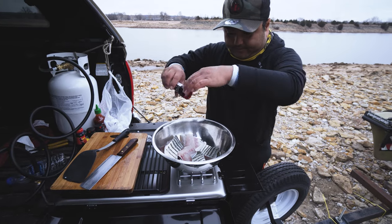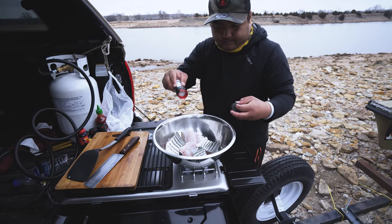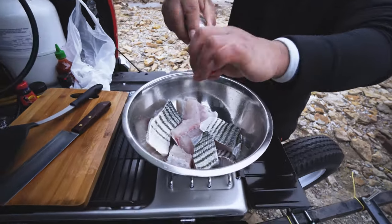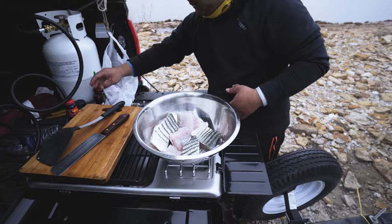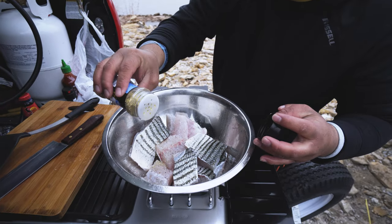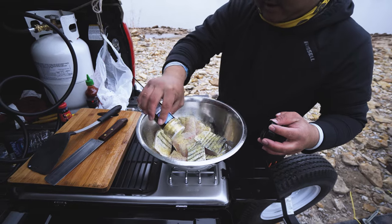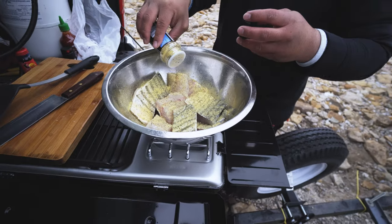Season this sucker right up. Sea salt. A little bit of pepper, black pepper. Just a little bit. I like the smell of it. Black pepper. Lemon pepper seasoning. This is my favorite when it comes to grilling fish, that's the deal. So, you know, don't be shy. Go pretty generous. There we go.